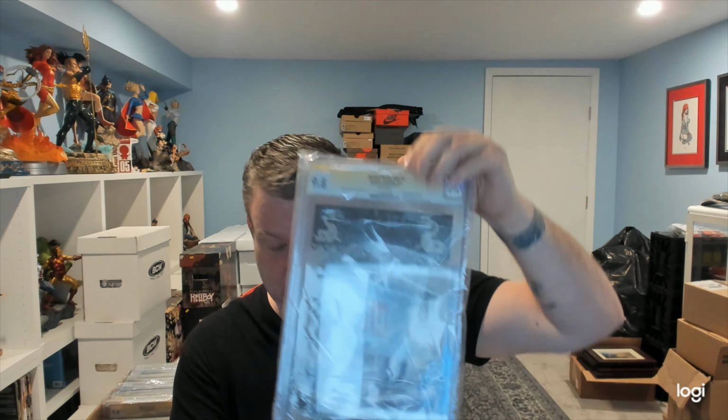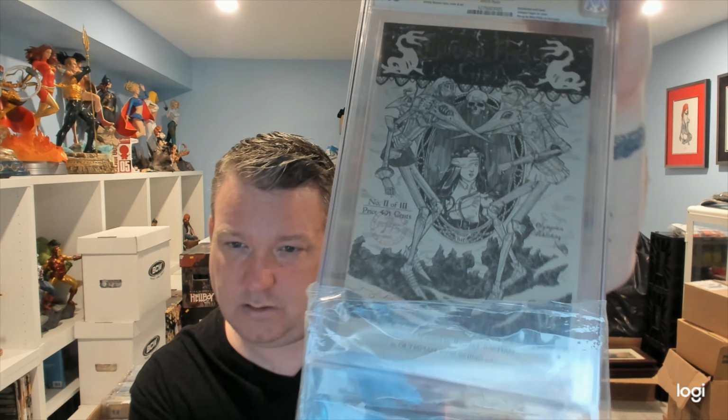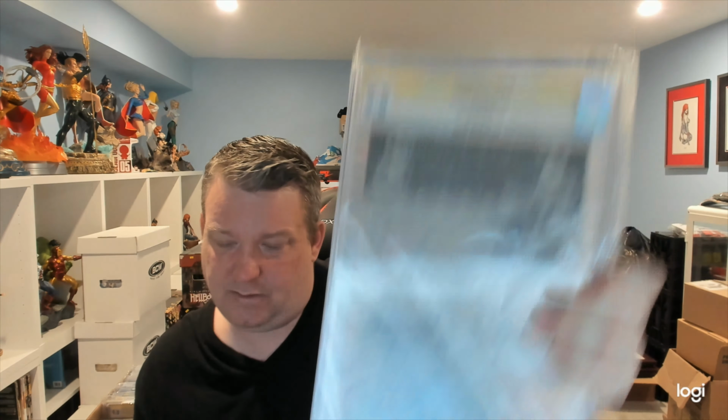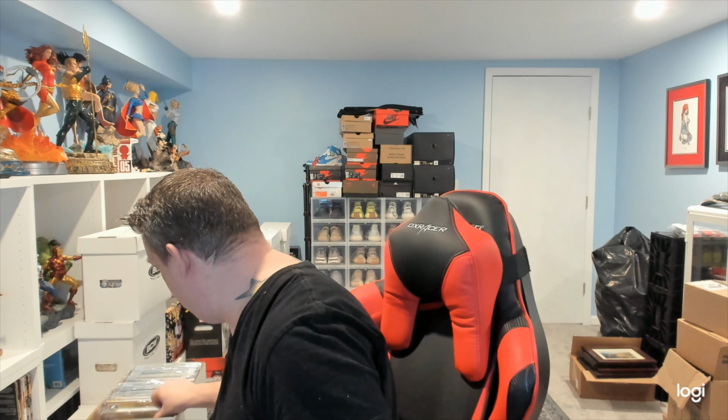And then I got the Cursed Pirate Girl number 2, 9.8, signed by Jeremy Bastian. This is the actual harder one to find, because there was a bunch of these that were destroyed. 9.8 though. And then this is number 3, Cursed Pirate Girl, signed by Jeremy Bastian, 9.8. So I got those 2. And then number 1, signed by Jeremy Bastian.